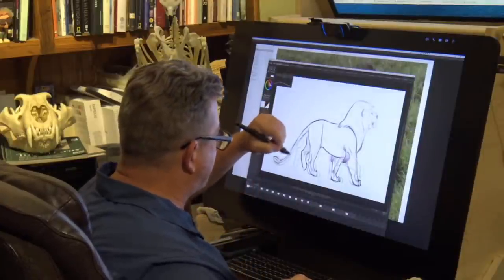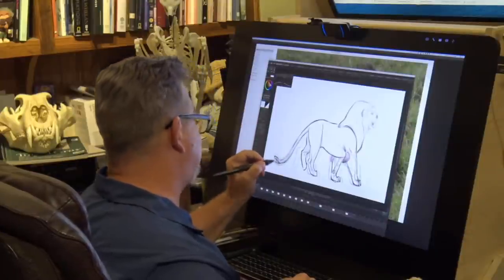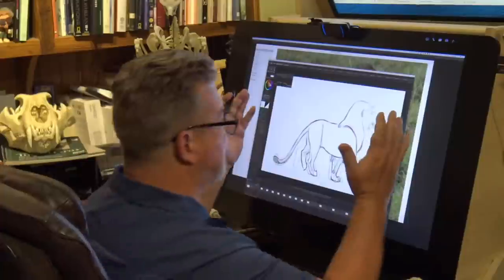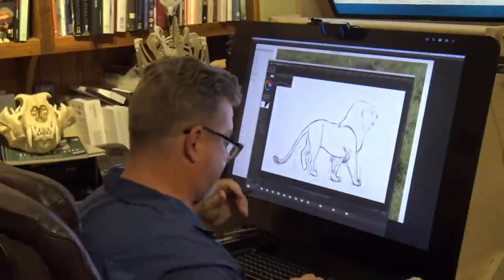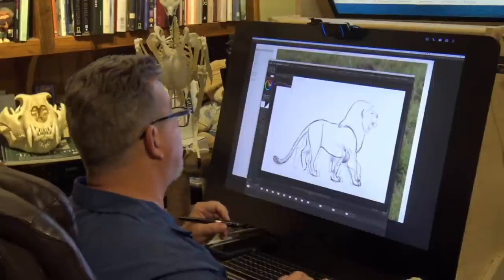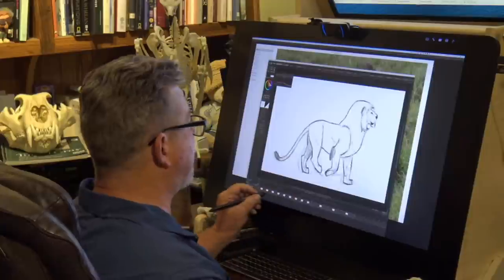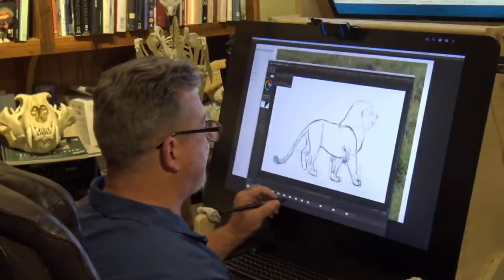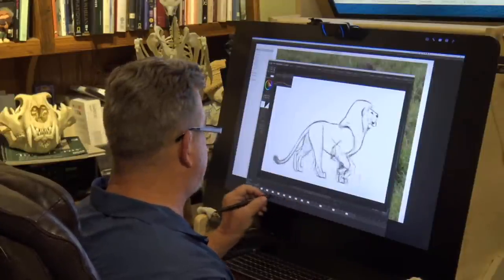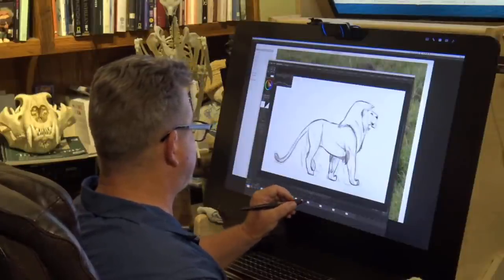What I like about working with a big Cintiq on TVPaint like this is that this is the same size I used to animate on my desk on paper. A lot of people ask me, how do you draw at that angle? Well, I drew at this angle for 30 years as an animator. So that's probably why I like to draw at this angle.